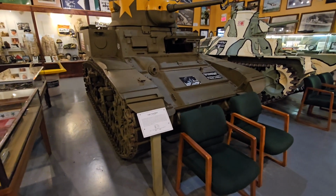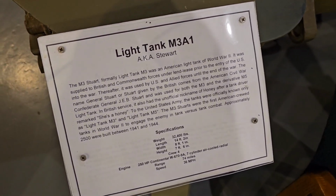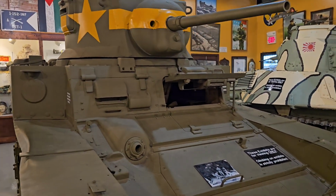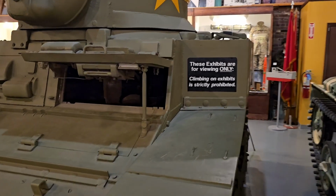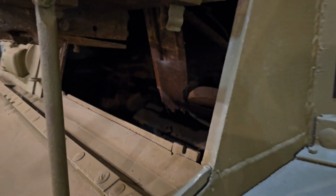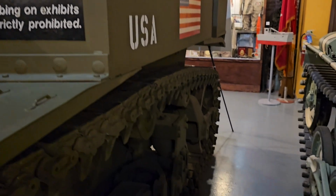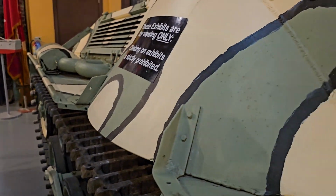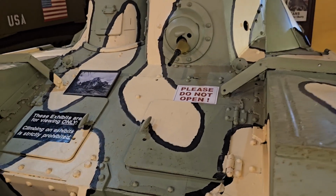Seriously, this is called a light tank. M3A1. It's actually not that big. About the size of your average SUV, and a few inches wider. Can you see inside? Not very well. No climbing. That's pretty cool. Over here is another one. This one is a Japanese Type 95 Ha-Go.